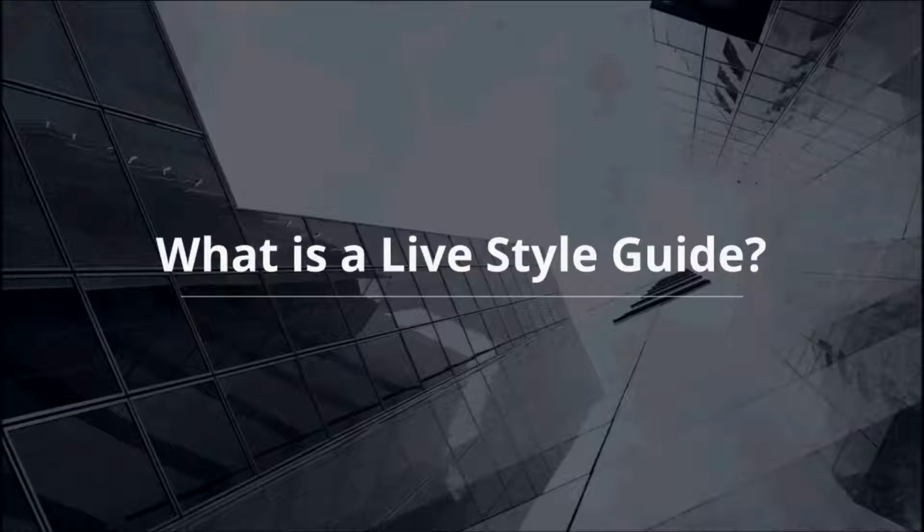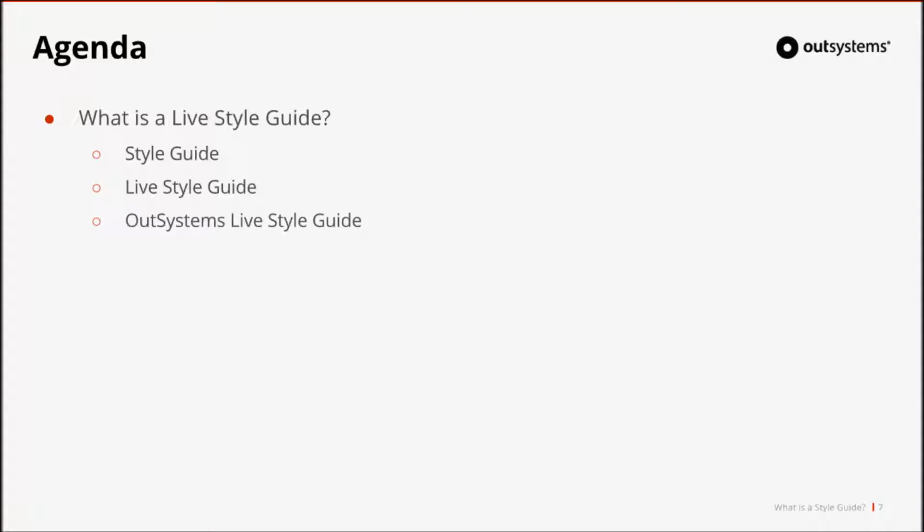So, what is a lifestyle guide? In this chapter, we'll see first the origin of a style guide. Then we'll see the evolution from a style guide to a lifestyle guide, and in the end, how OutSystems could help.